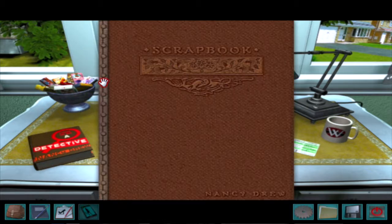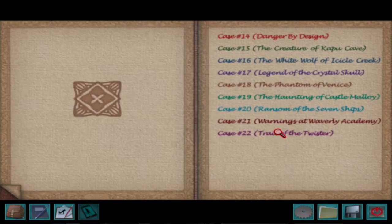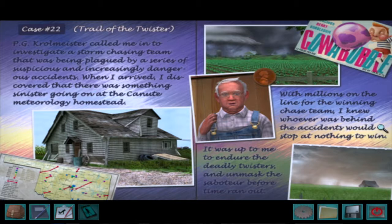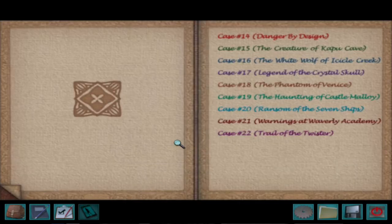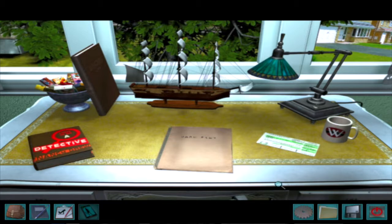Oh, let's look at her scrapbook, because that'll tell us. I didn't want to play Mystery 22, Trail of the Twister, just because I wasn't a big fan of this one. Anyways, that's why we're starting with this one. Hopefully they will become available at another date. For the time being, we're going to play Shadow at Water's Edge, and I think it's going to be fun. I'm going to get to go through some nostalgia and all that jazz, which is always wonderful.